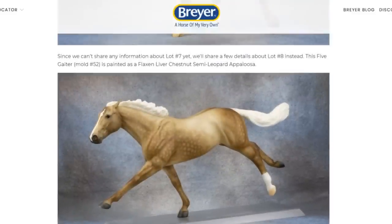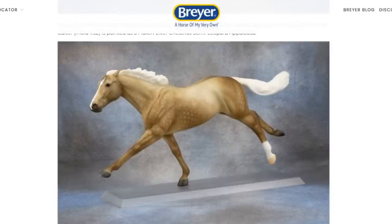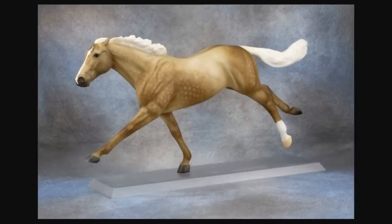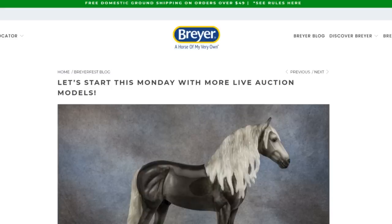This is the Ruffian. A sooty dapple palomino with pearly mane and tail Ruffian. So she is really pretty. I'm just not, I don't know. I don't super duper love her for some reason. I don't know why. But she is pretty and she's got a lot of dapples going on, which is cool, but I'm not crazy in love with this one. Again, it doesn't matter because I'm not bidding on any live auction models anyway, but just talking about them here.